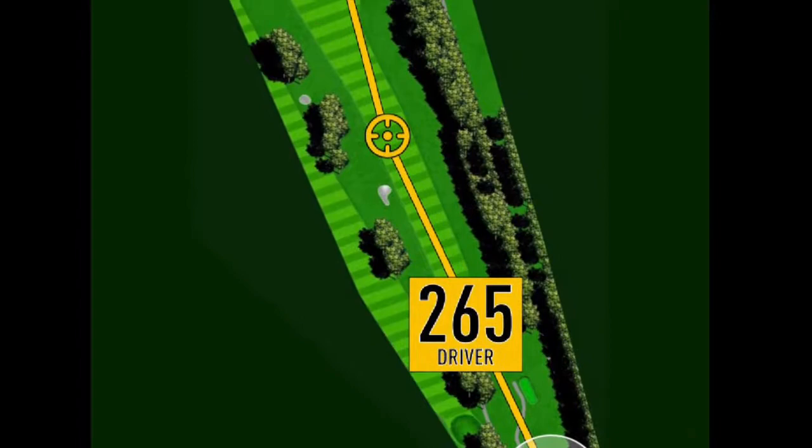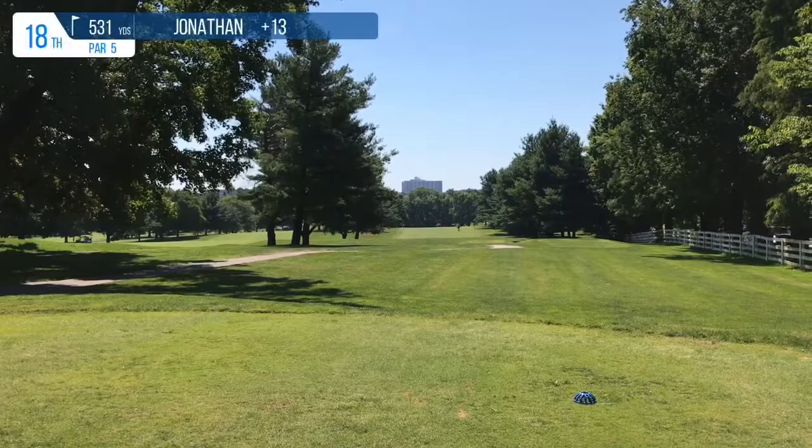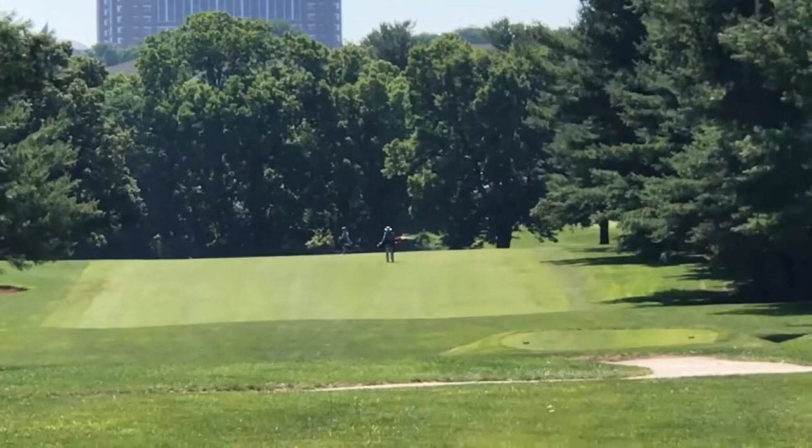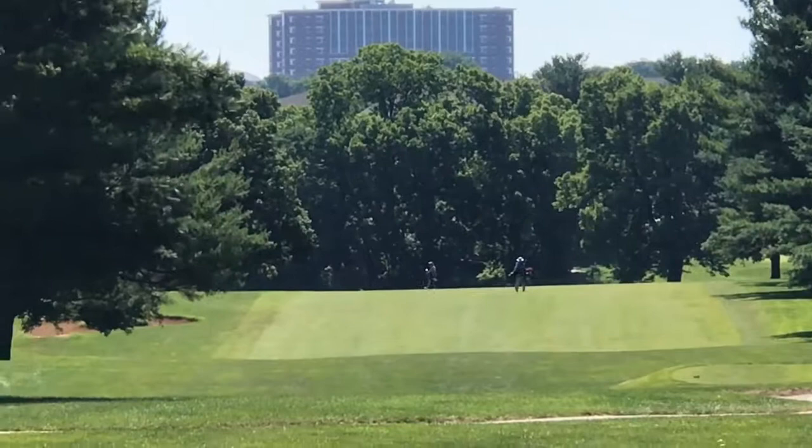Okay, well, that was a bummer. Last hole, hole 18, it's another par 5. It goes down here. I think it looks like it goes off to the left once it goes over that ridge where those guys are walking. It's about 530 yards. Let's see if I can not screw this one up.